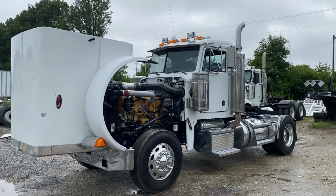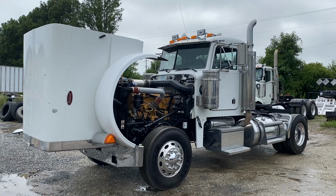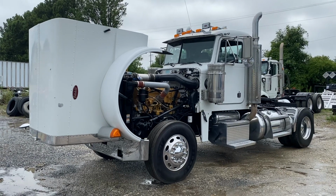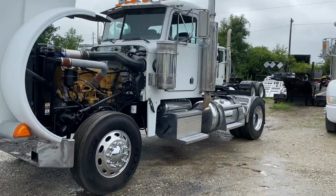2003 Pete 379 extended hood single axle. Hard to find one of these with as big of an engine as this one's got. It does have a C15 6NZ Cat, 500,000 original miles, and a 10-speed with 370 gears. Gonna fire it up today. It's been running for a while, so you'll get a good indication of oil pressure and blow-by and just an all around look at it. Let's get started.